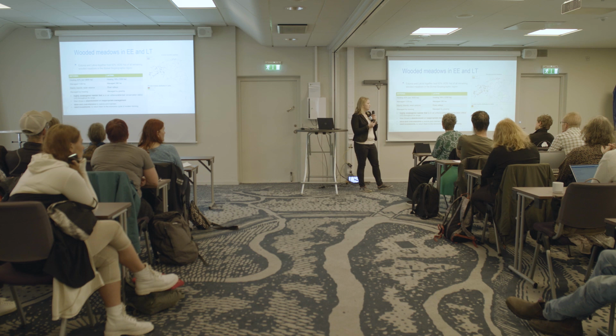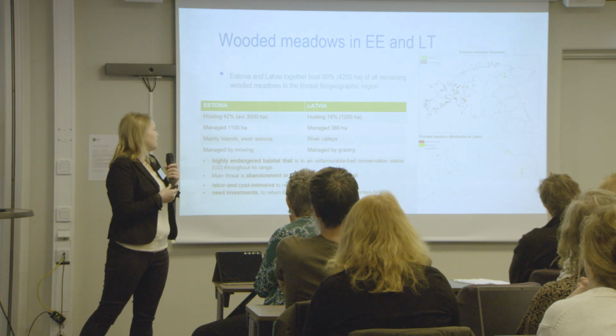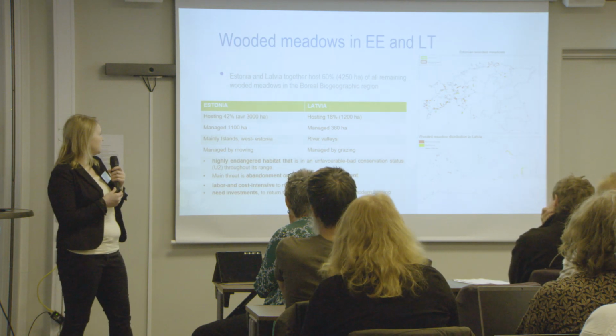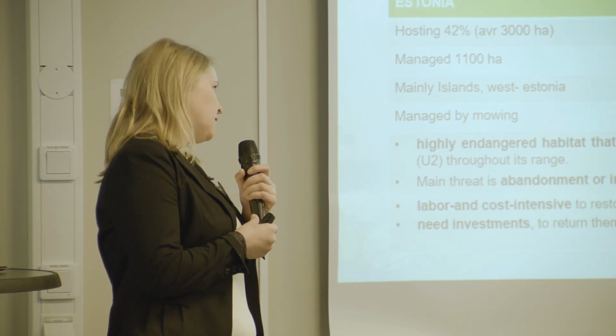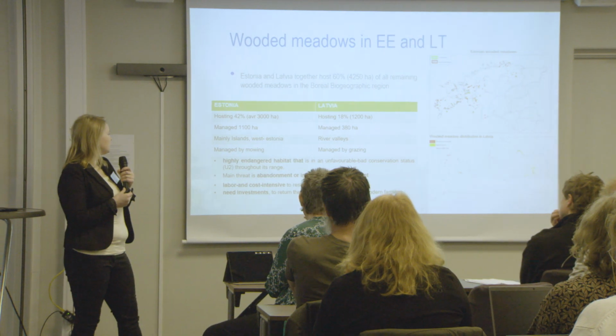And in Estonia, we are managing them by mowing. We are also grazing, but not on those wooded meadows. And in Latvia, they are grazing their meadows. It is a highly endangered habitat that is in unfavorable, bad conservation status throughout its range. And the main threat is abandonment and inappropriate management, in both Estonia and Latvia.